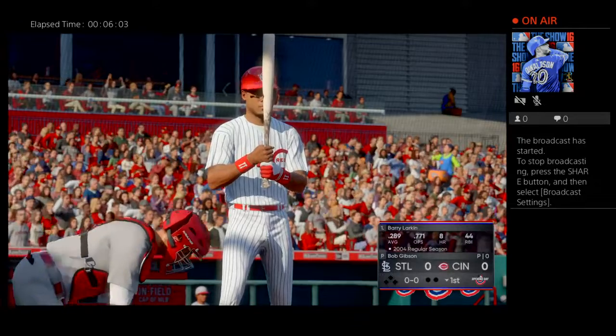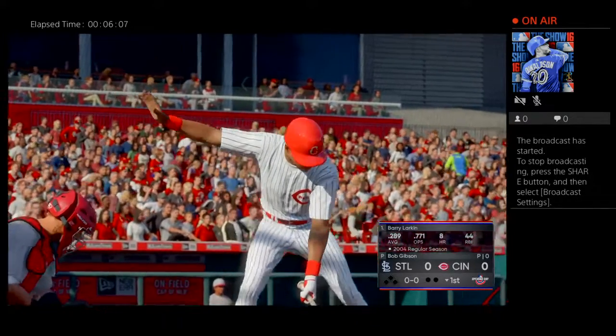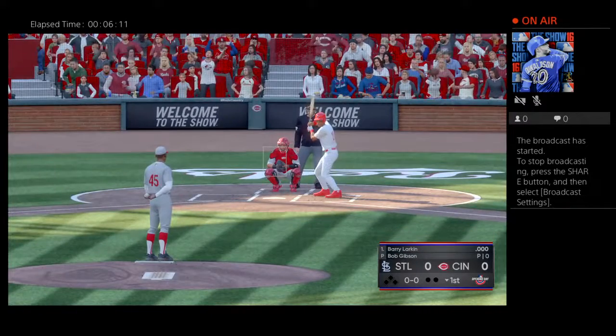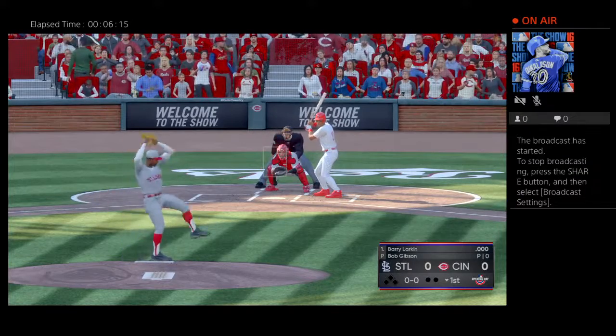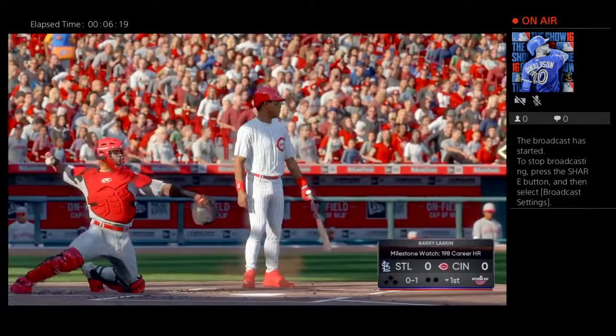Stepping up is Barry Larkin. He'll lead things off here in the bottom half of the first. For the Reds, the shortstop, Perez. Larkin. Here's the pitch. In there for strike one, 0-1.